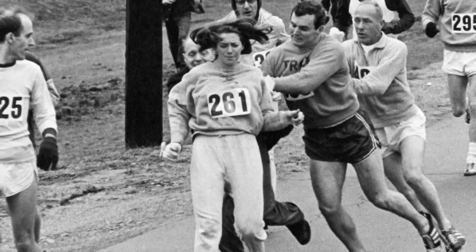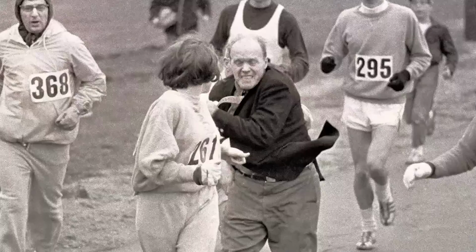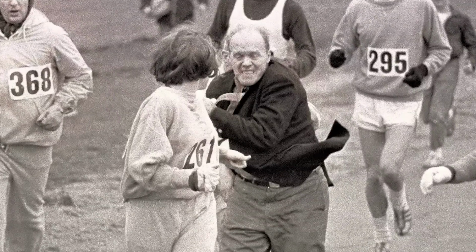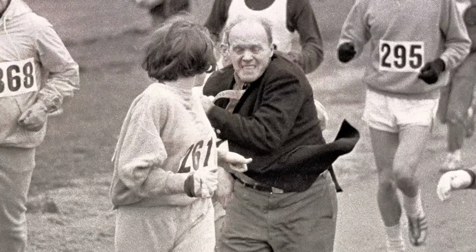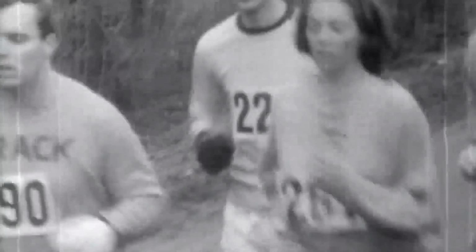She has written a book that explains in great detail all the things she went through that day, and how the critiques and opinions about a woman running the race started even before she had registered to run. People in our history like Catherine are incredibly important, as well as photos like these, because they show that when people were literally trying to drag her down, she just kept on running.